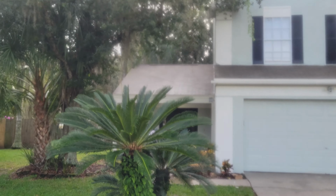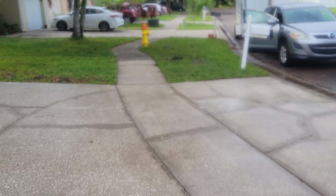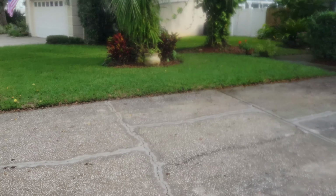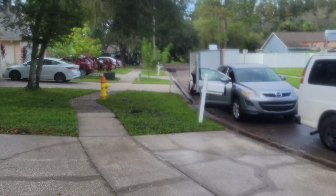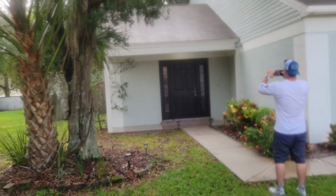Sir, she's all done. Roof is treated, driveway cleaned up. Even a neighbor asked for them to get done. But yeah, man, we about to head to the last job for the day. We still got some daylight. My man taking some after pictures.